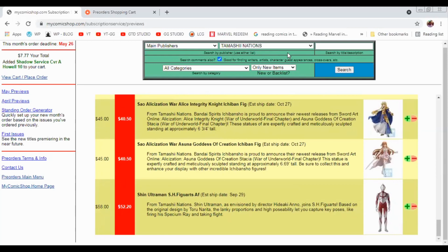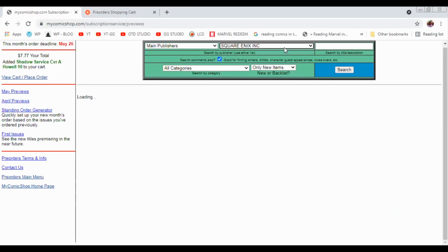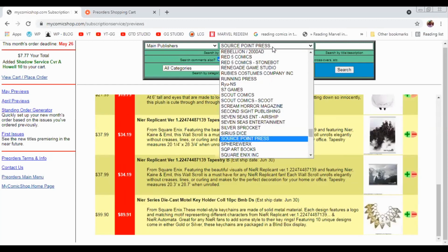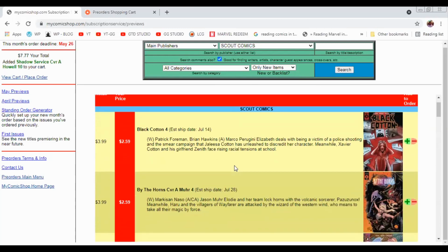All right, moving on. Storm King. They don't have Storm Collectibles in here anymore, which I don't understand unless they go by a different name. But they made some figures such as, actually no, they just go by Storm Collectibles. So I have the Ken figure. We got Scout Comics. See what they got going on. Black Cotton. Oh yeah, I remember someone was just talking about that one too. I haven't looked into that though.